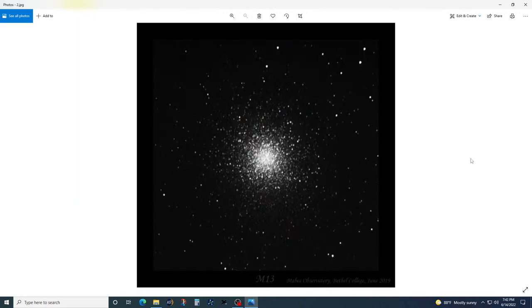This is an image we took. It's just a black and white image of M13, which is a globular cluster. The M numbers I'm using are the Messier catalog, created by a French astronomer in the 1800s.